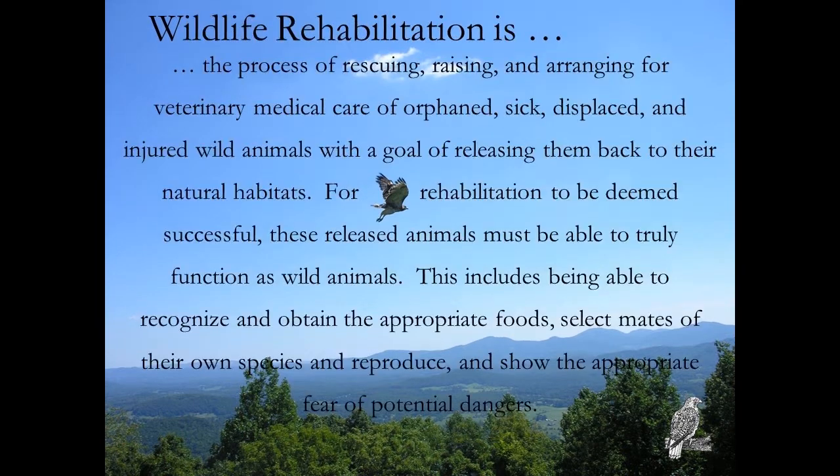Wildlife rehabilitation is the process of rescuing, raising, and arranging for veterinary medical care of orphaned, sick, displaced, and injured wild animals, with a goal of releasing them back into their natural habitats. For rehabilitation to be deemed successful, these released animals must be able to truly function as wild animals. This includes being able to recognize and obtain the appropriate foods, select mates of their own species and reproduce, and show the appropriate fear of potential dangers, including humans.